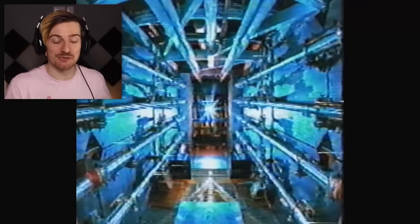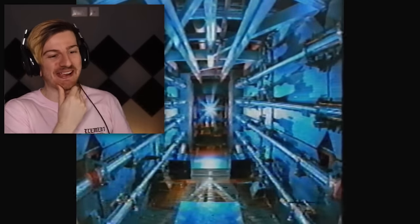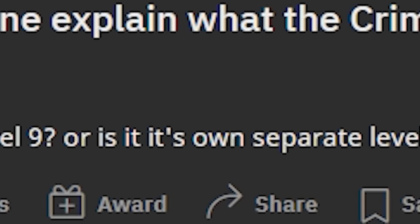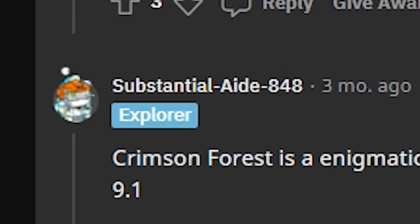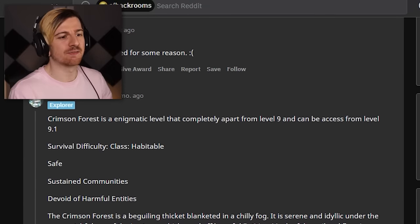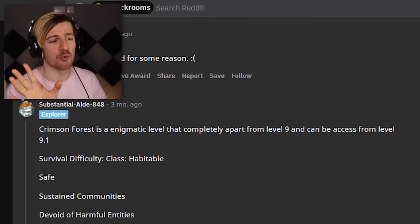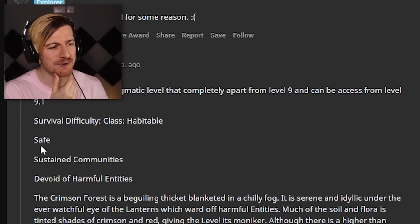We're only seeing really the footage where they first experimented, their first encounters with these different layers. It's amazing. Okay guys, so to learn about the Crimson Forest, this comes from Mooncake's post on the backrooms. They said, is it a part of level 9 or its own separate level? I wasn't even aware it was a part of level 9 in the first place. This comes from Substantial Aid 838. Hopefully this is all correct. The Crimson Forest is an enigmatic level that is completely apart from level 9 and can be accessed from level 9.1. So like a half or a 0.1 way through. Survival difficulty is habitable, it's safe, but we've already seen it's not like that.